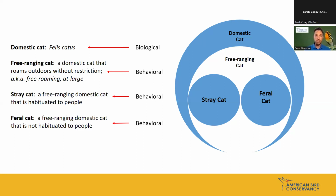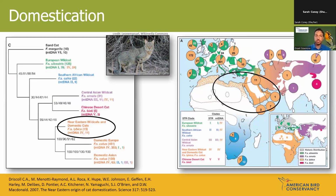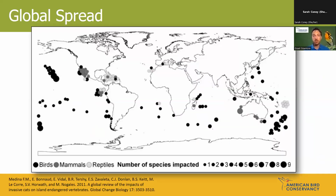So with that in mind, let's talk about the domestication of domestic cats. They were domesticated about 10,000 years ago, give or take, and they come from the Near East, so the Middle East, North Africa region. Their nearest wild ancestor is the Near Eastern wildcat, which you can see pictured, very similar. And of course, there are wildcats, native wildcats throughout Europe and Asia, but the domestic cat has a very close affiliation with people, of course, and that affiliation has led to its spread across the globe.